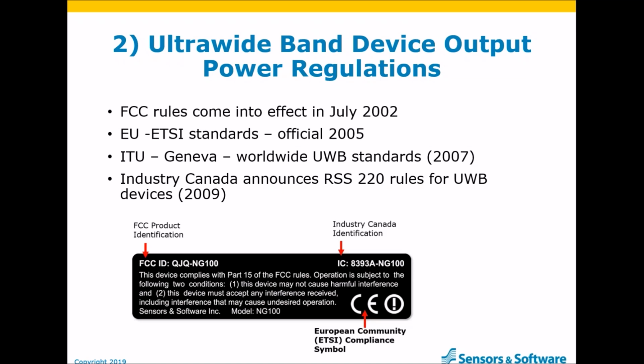The second option to see deeper with GPR is to increase the GPR transmitter power. However, there's an issue there as well: emission regulations. In the USA, the Federal Communications Commission, or FCC, has regulated the radio frequency emissions of ultra-wideband devices such as GPR systems since 2002. In Europe, the regulations were implemented in 2005 by the European Telecommunications Standards Institute and updated by the International Telecommunications Union in 2007. Industry Canada added regulations in 2009.